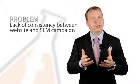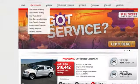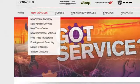So I encourage you to look at your search engine marketing campaign and make sure it's following these steps. The steps I'm talking about is consistency. I want you to go through your website and analyze your website. What are all of the features in your website? In other words, if you go under the new car tab of your website, what are the different drop downs? What are the different options that somebody can do under the new car tab of your website?